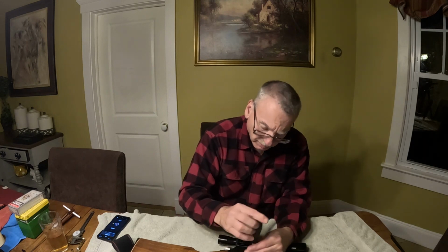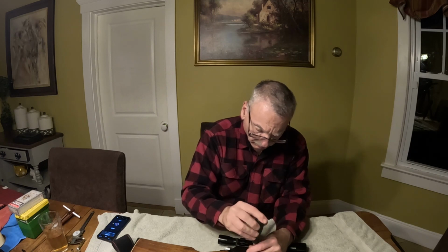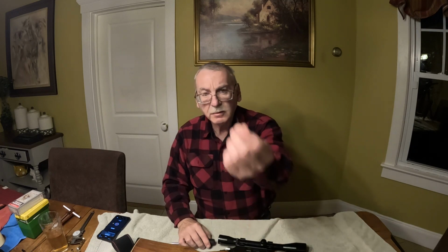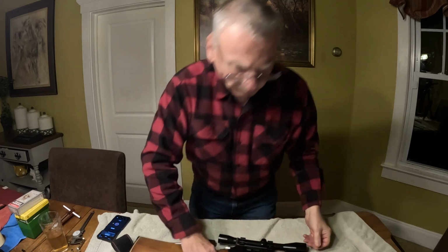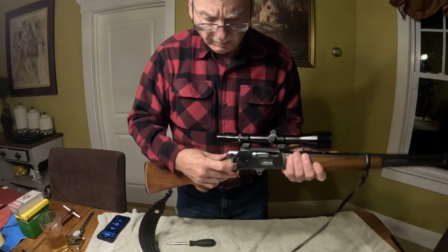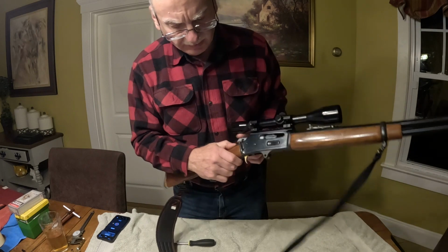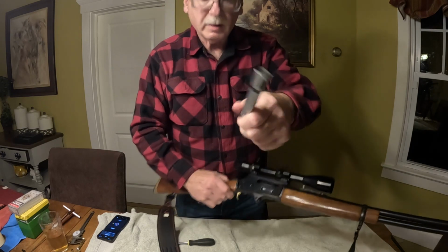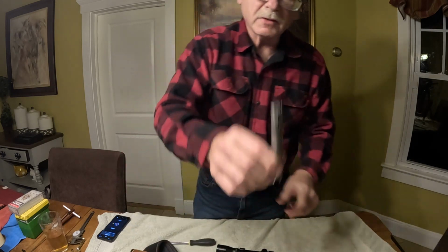I may have to take my glasses off, because the close-up stuff I see fine without them. Take that screw out of the lever. Here's the lever. You wiggle the lever out and you push the hammer down to get the bolt all the way out, and that's it. That's how fast she comes apart.